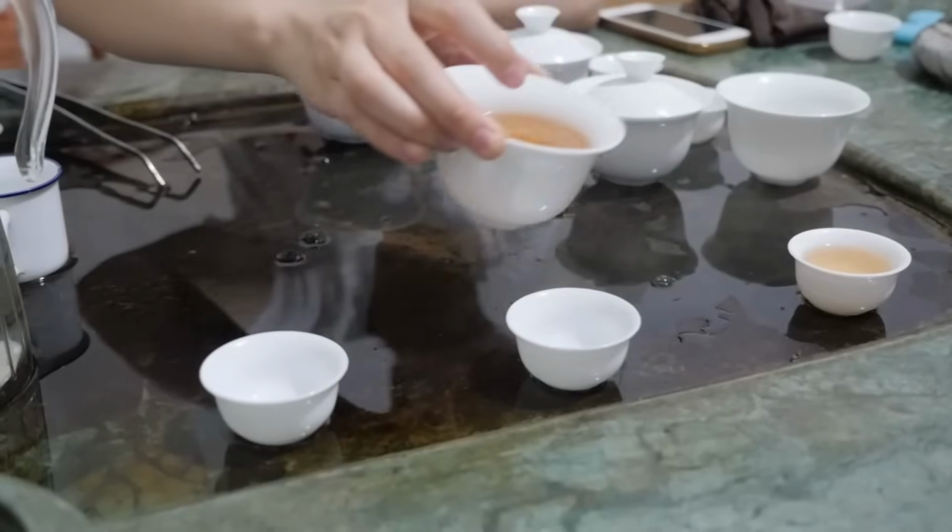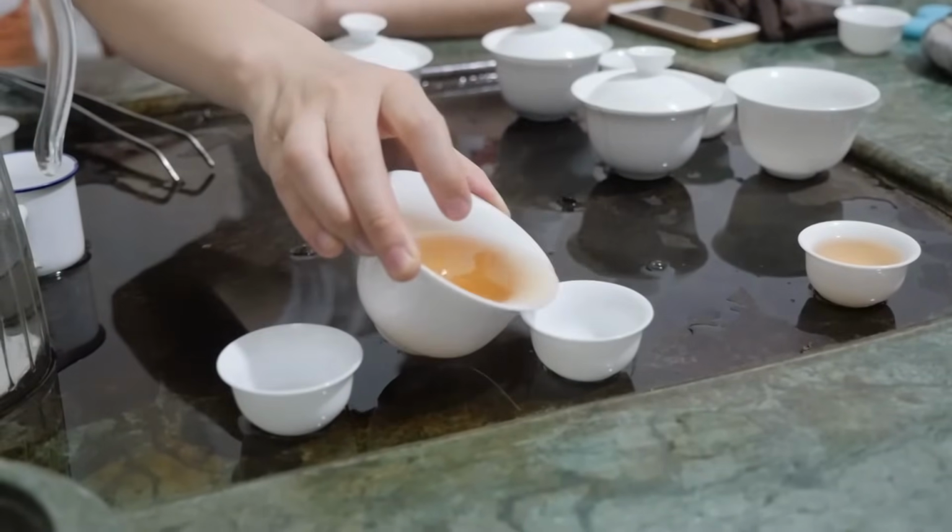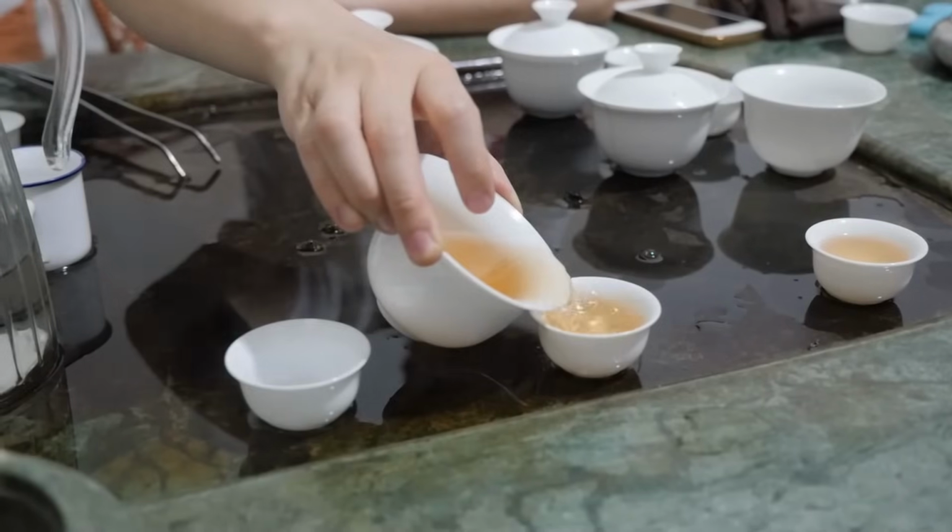It's got the yolkiness. It's got that floral note, but it's just round. It's just more round. The sweetness is there. Taste finish.